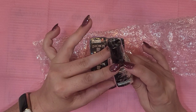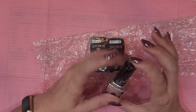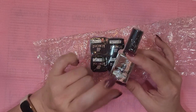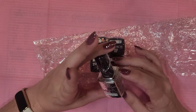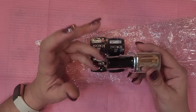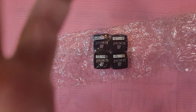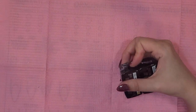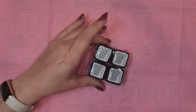I really love their diamond gloss top coat. Their matte is actually very, very nice too. I feel like there might be a better matte out there. Can you let me know below what your favorite matte top coat is? This is good, but I feel like there's something better out there. Their regular high shine top coat is hands down the best, but anyways, we got these four colors.